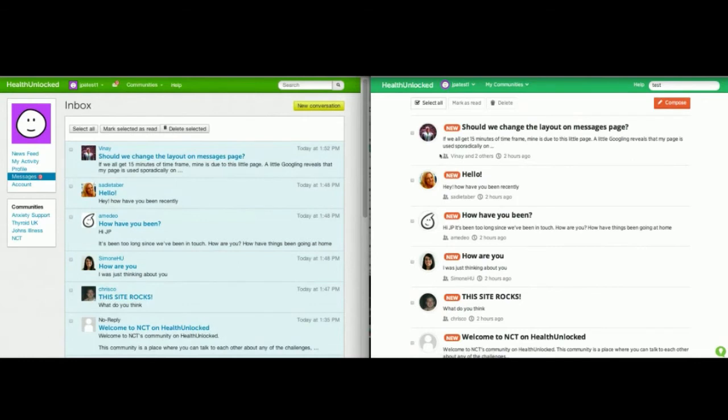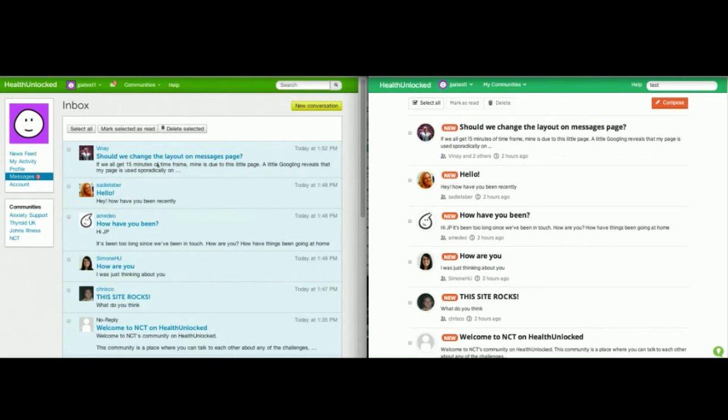We also have here that it's Vinay and two others in this message, and you can see in this instance it's Vinay, Amadeo, and Sadie. So in this current version, you can't see things like that. So hoping that this context provides a bit more information about who is in this message, who you've sent it to, and who has sent it to you. I hope that answered your question.